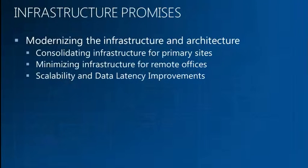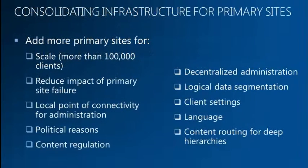Let me talk about infrastructure promises. Essentially, we wanted to modernize the infrastructure, take a fresh look at Configuration Manager and how we might have it deployed and running in your environment. So consolidating specifically the number of primary sites you'll need in your environment, looking at how we can reduce infrastructure at remote offices, which I'll talk a little bit about, and then obviously improving the scalability and some of the data latency problems we've seen in earlier versions of the product.